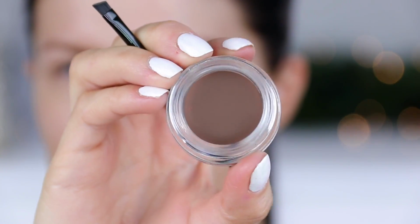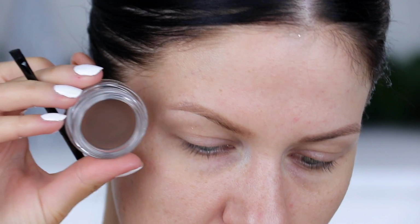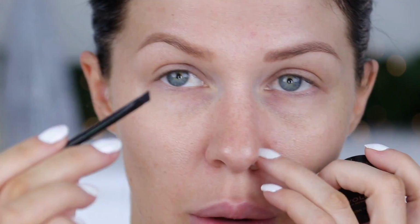This is what the pomade looks like. It's cute. I've got the shade dark brown. Doesn't look that dark, but it might be darker once it's on. And then this is the double-ended brush that it comes with. I don't know if I'm quaking over the brush. I will still try it. I'm going to put the excess product in the cap.